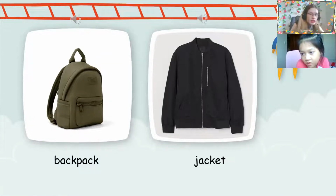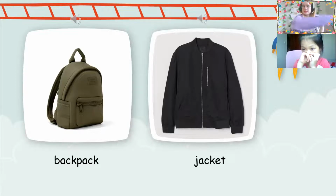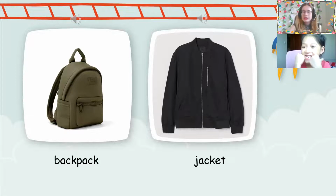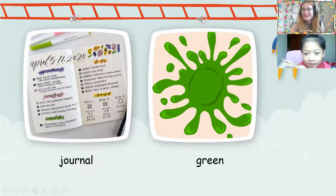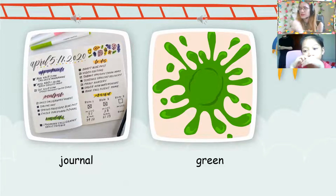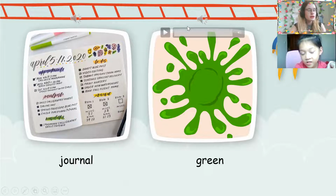Let me show you my jacket. I have a purple jacket. Okay, jacket for when we are cold. Ooh, good work. All right, let's go, go, go. Journal. Journal. Good job. Green. Green. Good job. Excellent.